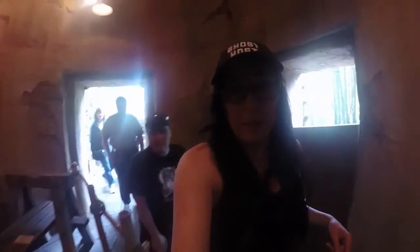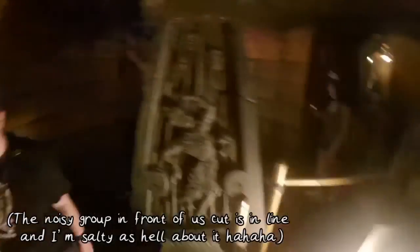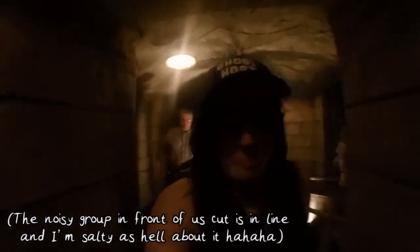We're going into the Temple of Doom. Is this the wait line? Yeah, there's no wait right now. Seriously? Yeah, take a good look. The lines ain't gonna be like this for long. That's nifty. I don't know if you can see this stuff, but there's some. I don't like them. Guano.